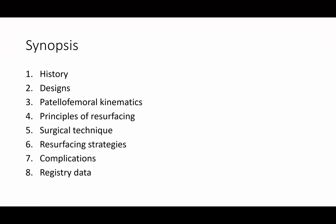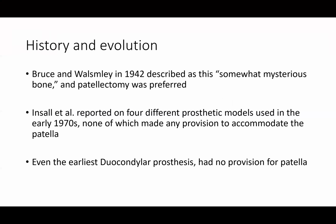So today's topic is on patellar resurfacing. My talk would cover the history, designs, patellofemoral kinematics, principles of resurfacing, surgical technique, resurfacing strategies, complications, and some registry data. Starting with history and evolution, Bruce and Wambley in 1942 described the patella as a somewhat mysterious bone, and initially the patellectomy was preferred.